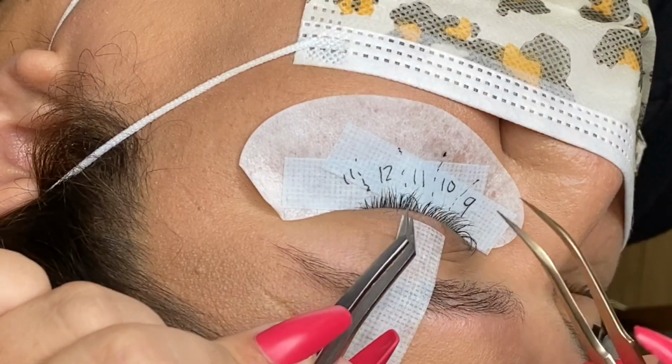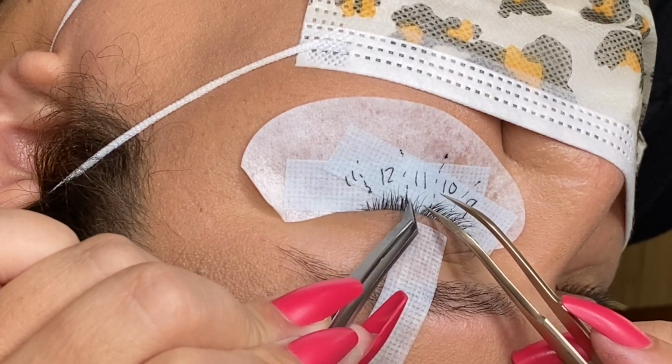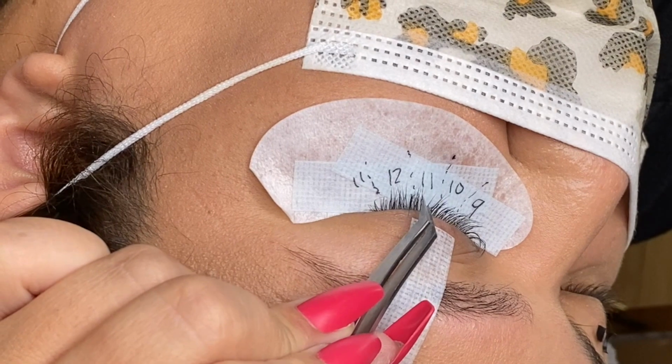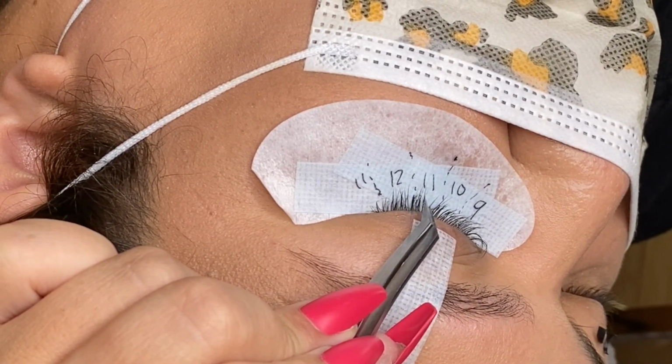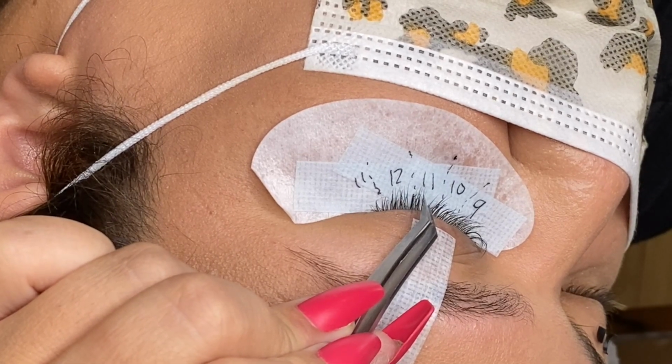This helps give it a lifted look, versus for some clients, it may look more droopy if you just do the very long lengths in the outer corners. It also protects the outer corner eyelashes, which tend to be a little bit shorter or weaker or smaller compared to the rest of the eyelashes.